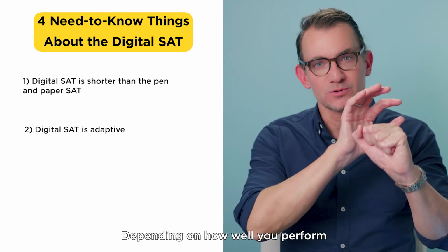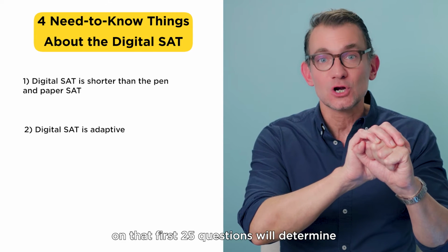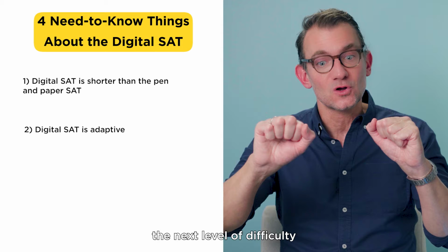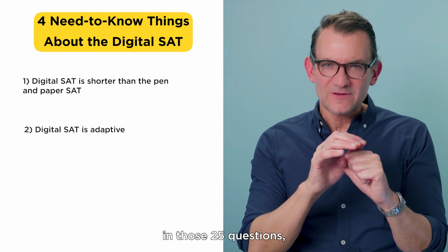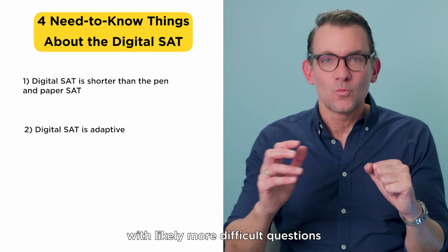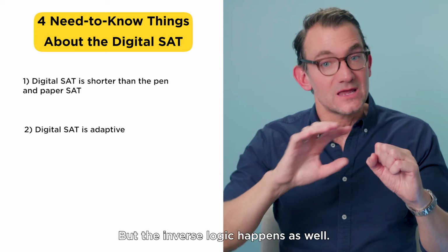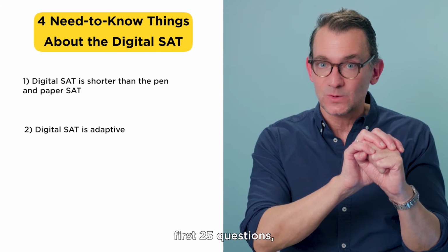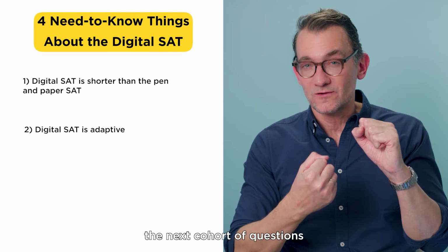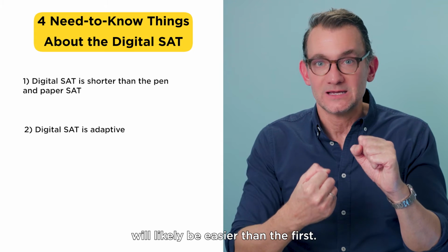Depending on how well you perform on that first 25 questions will determine the next level of difficulty in the next level of questions. So if you perform really well on those 25 questions, you will be rewarded with likely more difficult questions in the second 25. But the inverse logic happens as well. If you perform poorly on that first 25 questions, the next cohort of questions that you'll see in that next 25 set will likely be easier than the first.